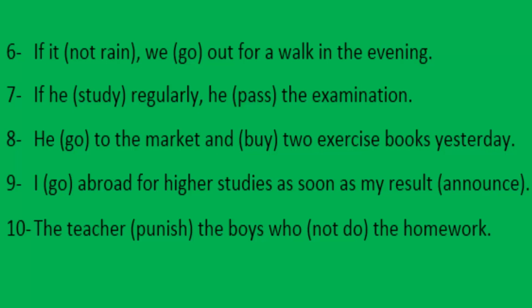Conditional type 1. And in sentence number 6, it was conditional type 1. And you remember, in conditional type 1, we use present simple in the if clause and future simple in the next clause. Sentence number 8: "He go to the market and buy 2 exercise books yesterday."